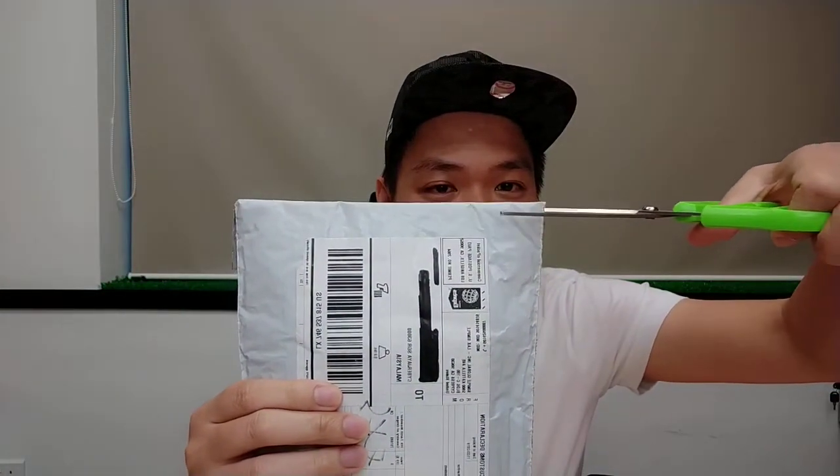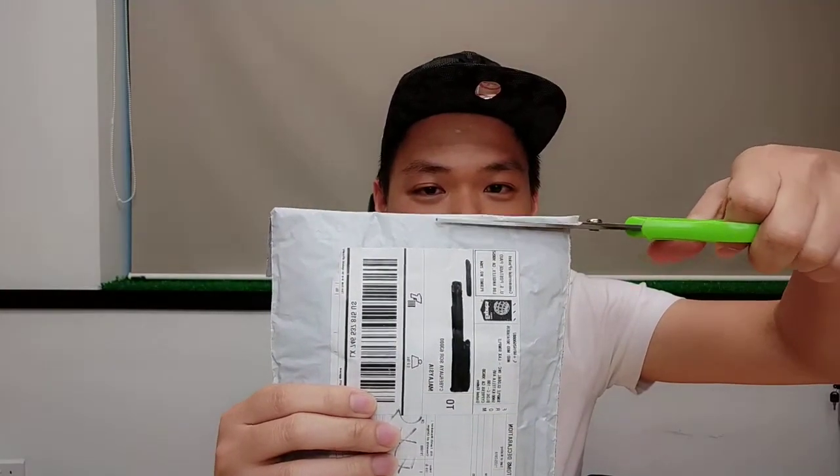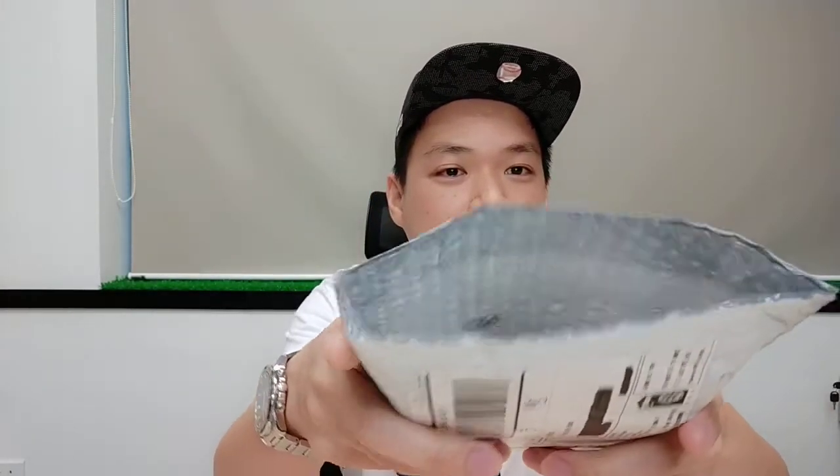Let me do this and cut the top part. Let's see. Okay. Ta-da! Okay. There's a package receipt, right? Receipt. Okay. So this wallet.